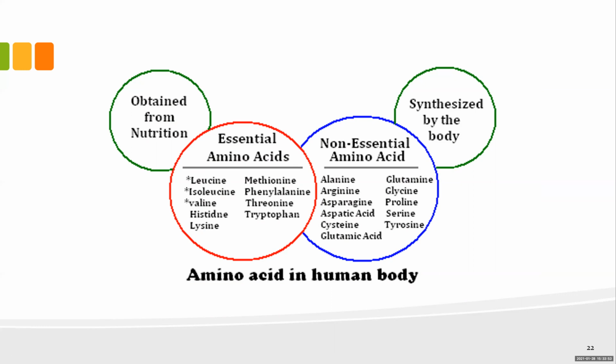If you're completely vegan, on the days I do vegan days, I use something called protofood, which are those 9 amino acids that we need. And they're essential. We just don't make them. The non-essential we make, and they're synthesized from the body. The other ones are obtained through nutrition. These are the building blocks of your proteins.